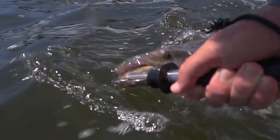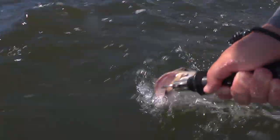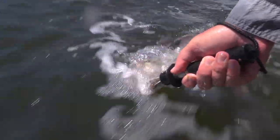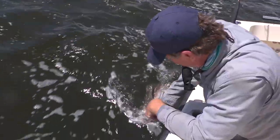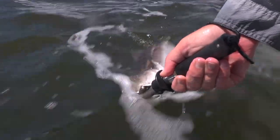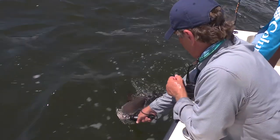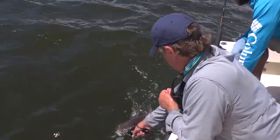Now, cobia have some spines on them that are very, very impressive, and they're really strong fish. And again, I want to make sure I don't do anything to hurt him at all. This one's ready to come off. Well, it's good to see these because this was a species that we're worried about our fishery, right? That's correct. We're doing everything we can to get them to come back. Let them go. That's right.